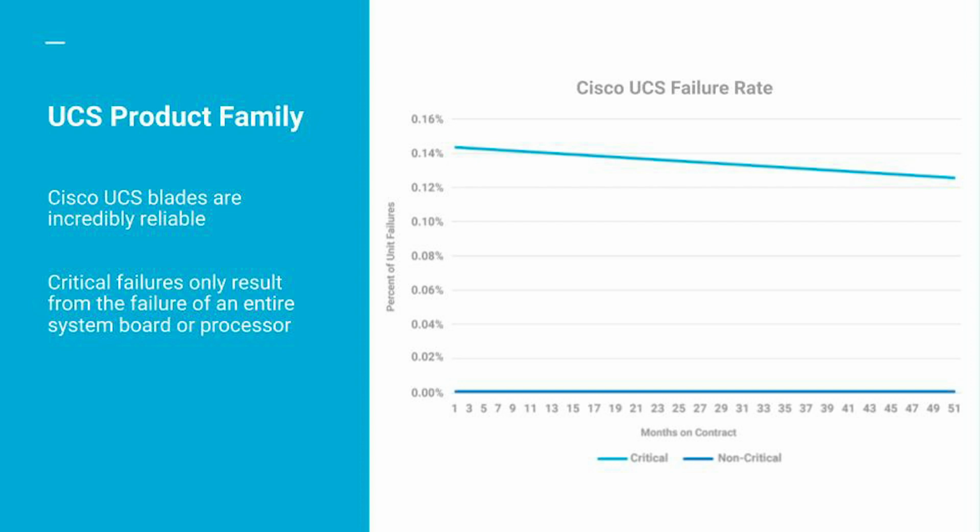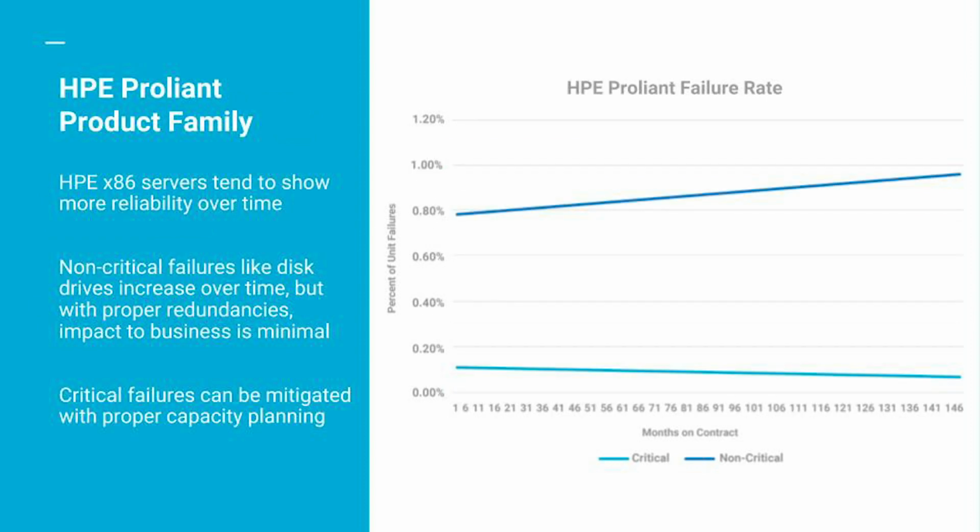Under an average tenure of 51 months for a UCS Blade, so going up on about 5 years, the amount of failures that were critical on UCS Blades was almost 0%. It was 0.001, meaning that for every 1,000 blades, one of them would fail on a given month. And then at that 0.14% of a non-critical failure, where we just had to do something concurrently, slightly higher, but 0.14% of UCS blades had a failure in any given month. And that over the course of that 5 years, the failures actually decreased, not increased. And we thought, well, that's super weird.